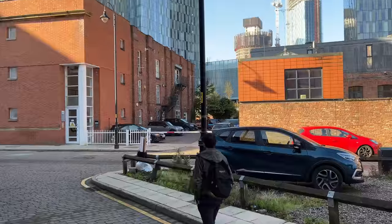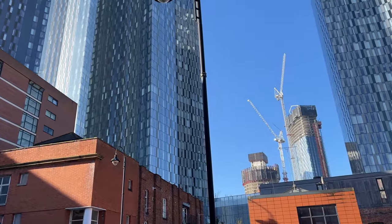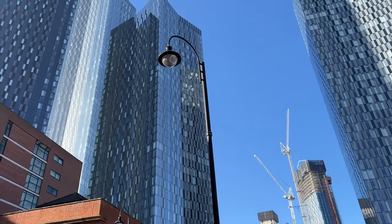I have been around here before and I have shot these lampposts before, but as I was down this area, I thought we'd come and do it again, put it on video and get some more shots. All these wonderful, wonderful lampposts.